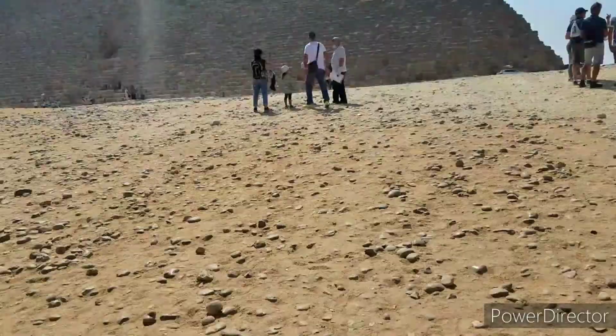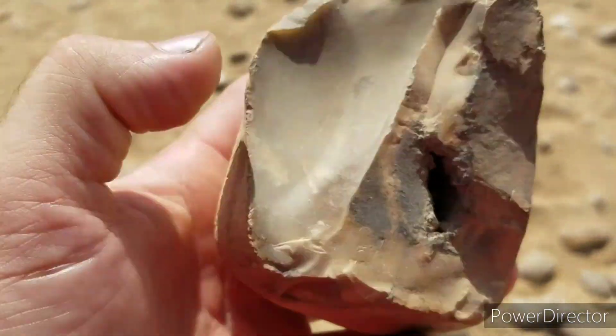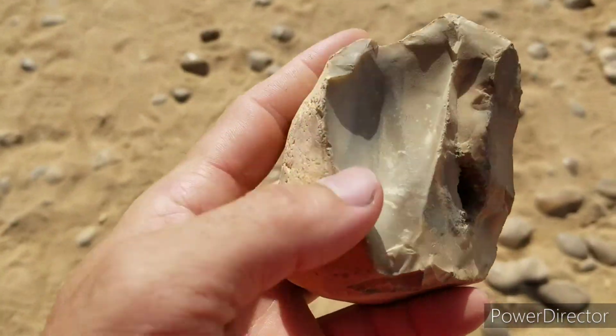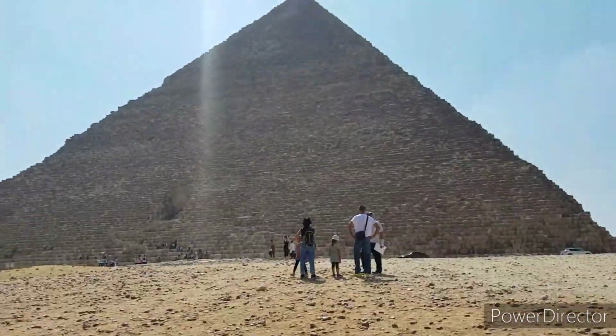Alright, so we're just standing around here. Found some cool stuff. Kind of a geode rock. Anyways, interesting. Different rocks than at home by a long shot.